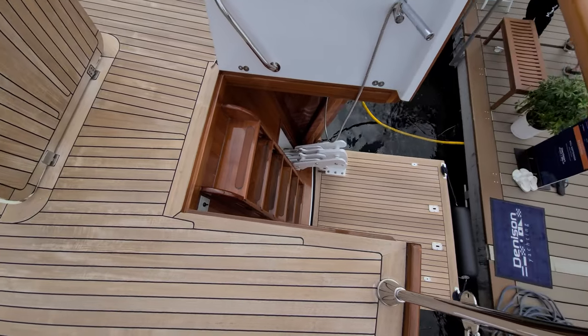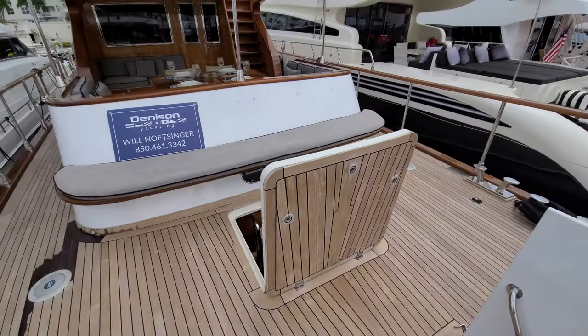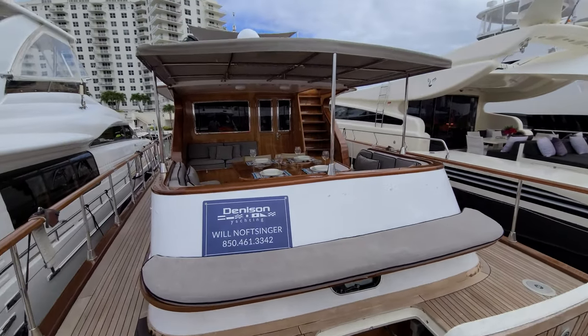I was told this is a really unique boat. I'm excited to see what little secrets and interesting things are happening on here.